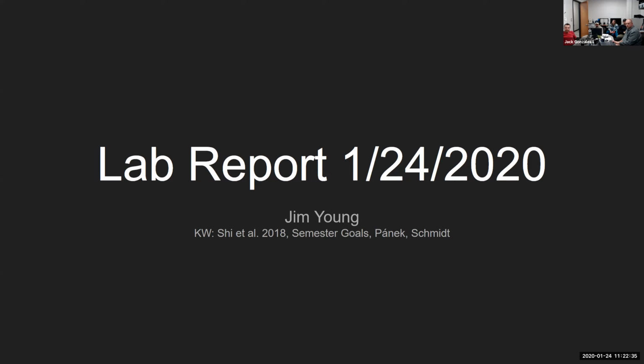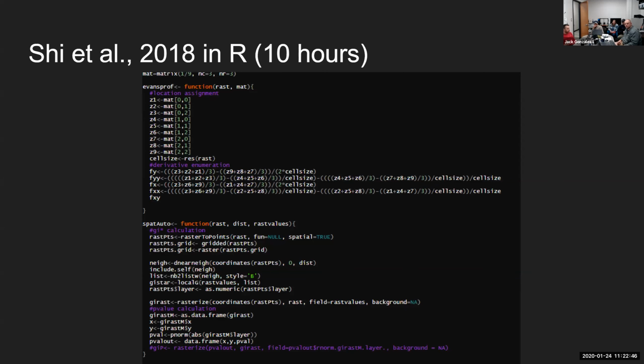So, I've been doing a lot with the She et al. work this semester. I also have my semester goals and a couple of papers that I've read over the past couple of days, which is what I'm going to talk about today. So this is my updated version of my She et al. stuff. This is just the functions that I've had to write. The top one isn't complete at the moment, but it's an event. I'm going to have another one too, for planimetric or plan form curvature. It's similar, but it's got a little bit different stuff.